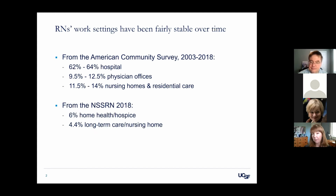From the National Sample Survey in 2018, which uses somewhat different industry categories, we saw in the data that about 6% said they were in home health or hospice, and about 4.4% said they were in long-term care or nursing home environments.